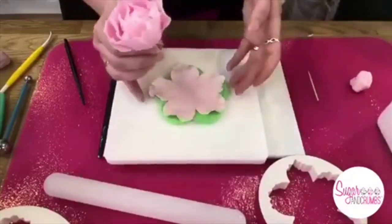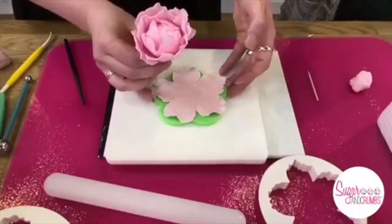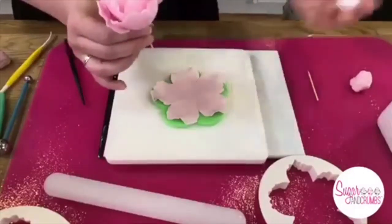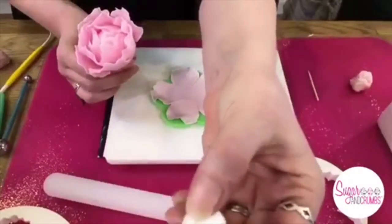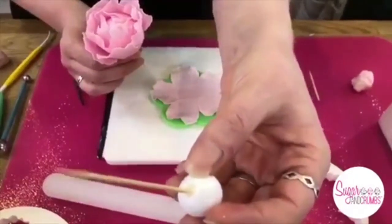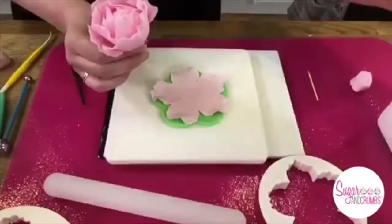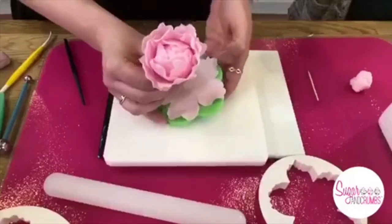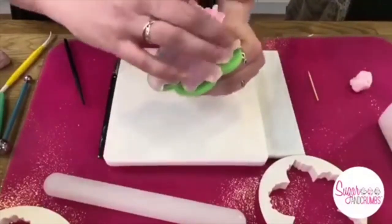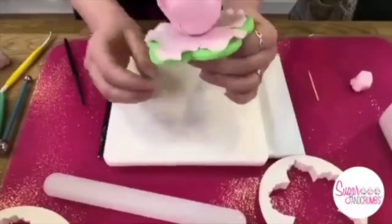Tori has just asked a question. How do you secure the toothpick to the ball, please? Yours looks so secure, I keep losing flowers across the table. A hot glue gun is the answer. You can see on this one, can you see that little lump of glue there? It's a hot glue gun, and it will cost you about £5 at Hobbycraft. It sets instantaneously, so they're ready to rock once you've made them. That's how one does it, and it works.